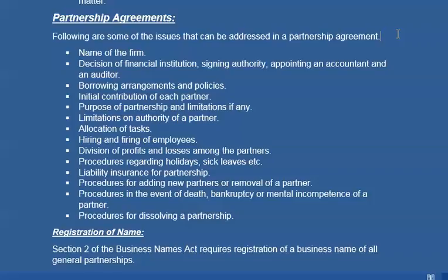of tax, hiring and firing of employees, division of profits and losses among the partners, procedures regarding holidays, sick leaves, etc., liability insurance for partnership, procedures for adding new partners or removal of a partner, procedures in the event of death, bankruptcy, or mental incompetence of a partner, procedures for dissolving a partnership.